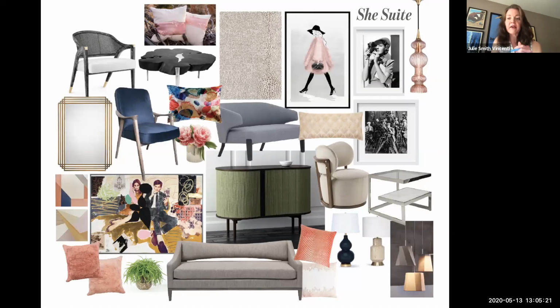So this was a display that we did called She Suite. This imagined the offices of an at-home executive who maybe spends half her time at home, half her time working in the office. It had a very feminine mood. It coincided with a lot of the headlines that were being captured in terms of the Me Too movement. It was one of the first examples of how we started mashing up our patterns and making very bold choices in terms of our finish mixes and our color combinations.